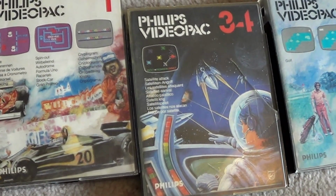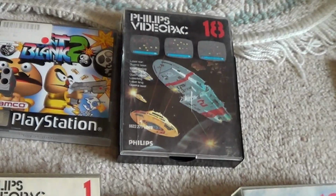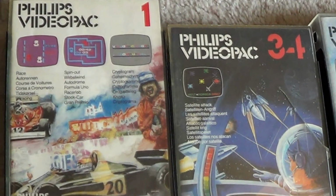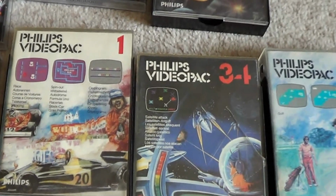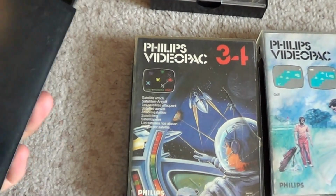Philips Video Pack. Number 1, 34, 10, and 18. These were quite random. I found them at the end of the car boot. I was about to go home, and no one really purchased these. So I asked the guy if he had the machine, and he said no, he didn't have the machine. But I got these. I think it was £5 for the lot.